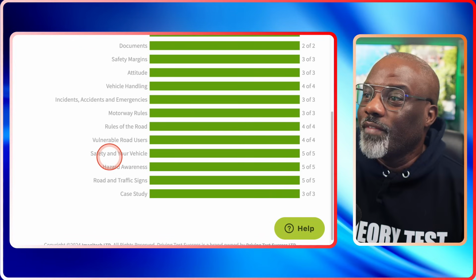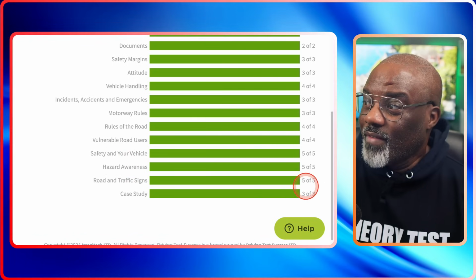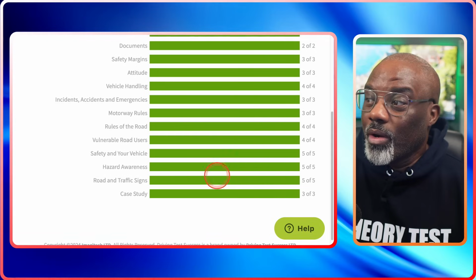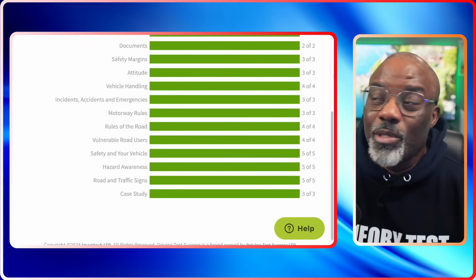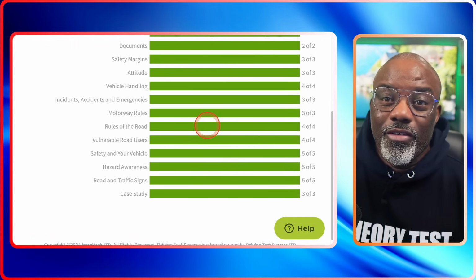Now imagine if I was weak on safety in your vehicle, hazard awareness and road and traffic signs, that's 15 questions where I could be really struggling. And if I got 8 or more wrong with just those 3 categories, I would fail my test. That's the reason why all your categories really have to be strong, because you don't know how your test is going to be made up out of those 14 categories.